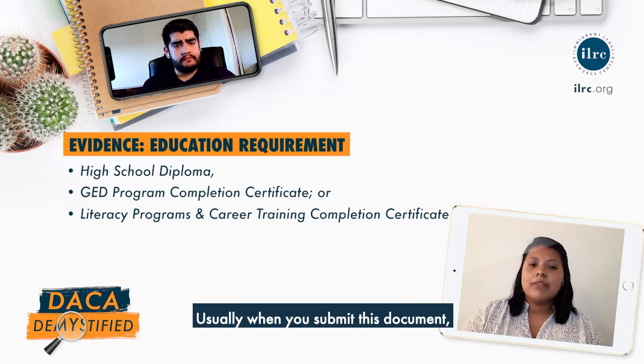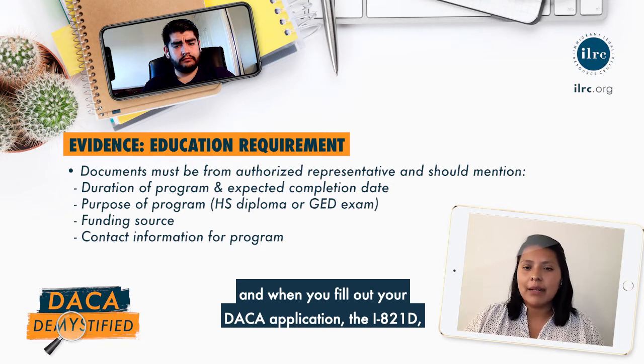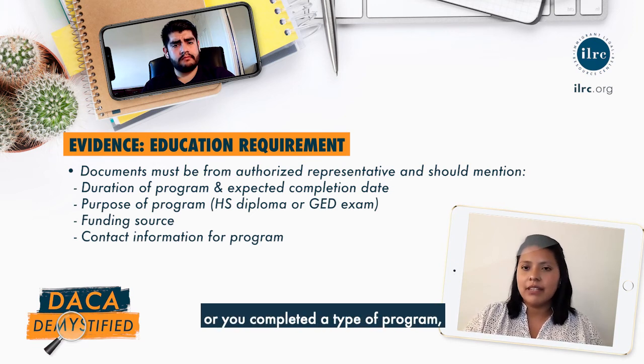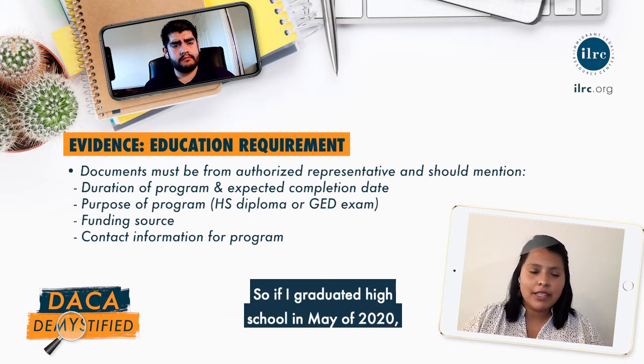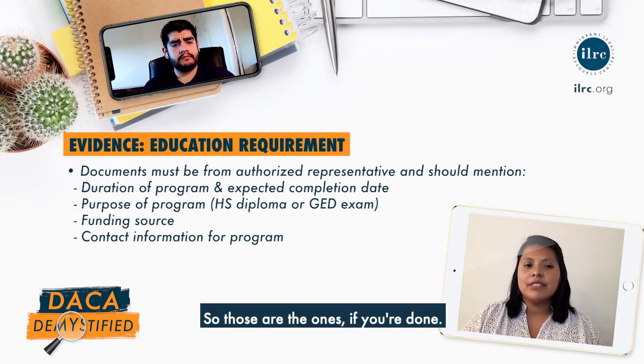Usually, when you submit this document, right, this document will show the day that you completed the program. And when you fill out your DACA application, the I-821D, in the section for education, you will put that you have graduated, right, or you completed a type of program, and then you would put the date in which you completed, right? So if I graduated high school in May of 2020, then I would put May 2020, right? So those are the ones if you're done.